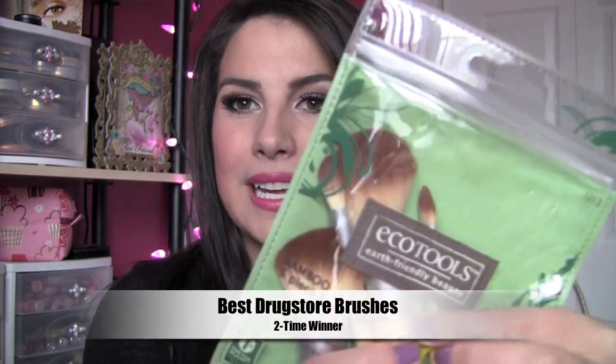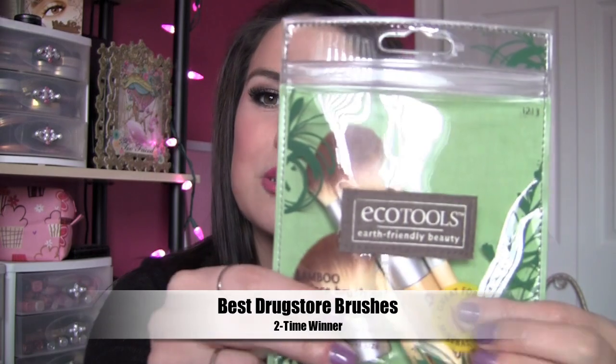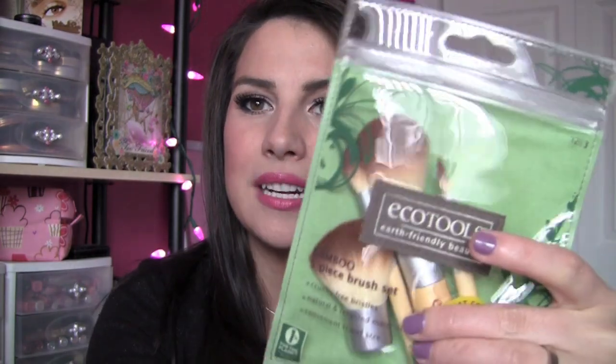And for drugstore brushes, I've got to mention, again, this was one that I chose as a favorite last year. Anytime someone asks me and says, I want brushes, but I want them from the drugstore, I always think about Eco Tools. It is the first thing that pops into my mind. This also comes with a little brush holder, but I keep these out handy in my brush container here so I can use them. This is the mineral brush kit, and these are all so super soft. Oh, they feel so good.